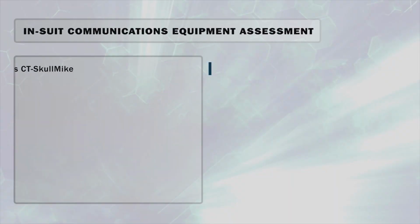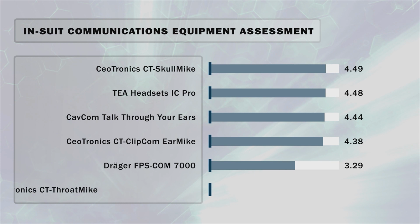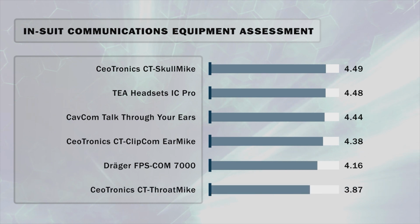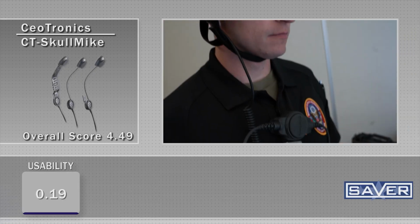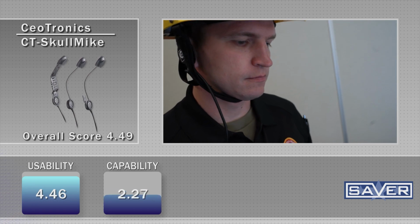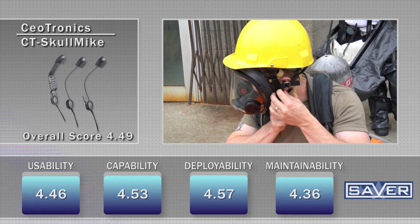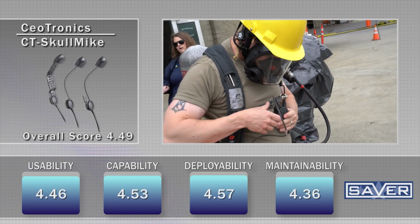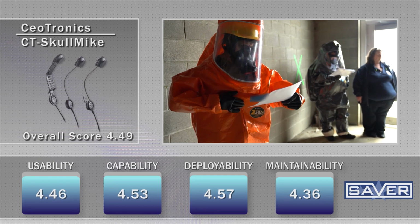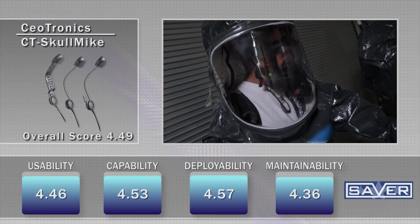The emergency responders cited that all 6 of the assessed products were deemed easy to set up and assemble. Responders also liked that most worked with different face masks. The Seotronic CT Skull Mic received the highest score of the assessed products. The product, which is powered by radio, provided sufficient audio clarity and volume of earpiece, and had minimal impact on mobility and non-radio communications. However, the responders concluded that it could be difficult to adjust the position of their in-suit communications equipment or the self-contained breathing apparatus while using this product.